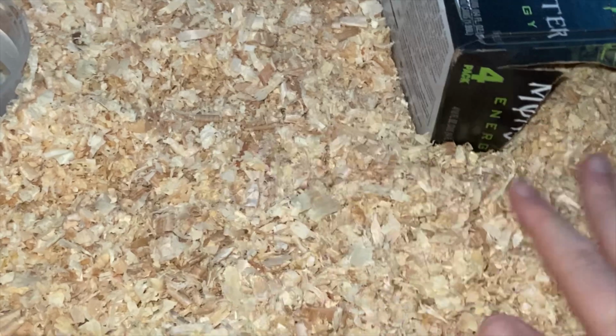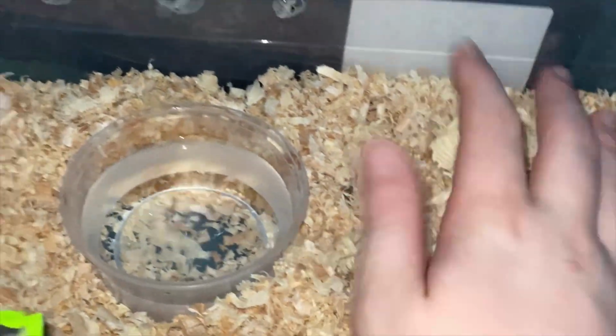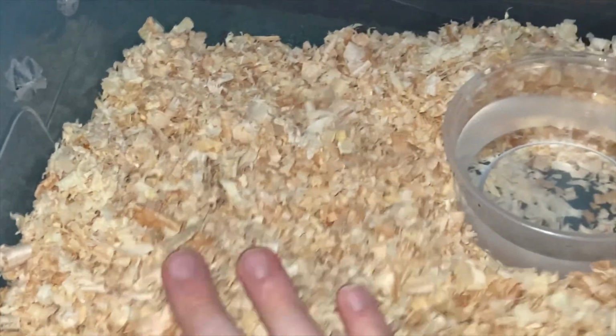And already in the substrate. Does not care. Completely wild. And he's already in there somewhere. Best not to disturb him. Let's keep his substrate flatter, I suppose.